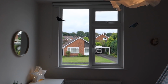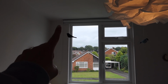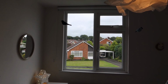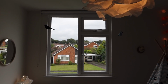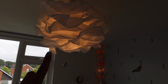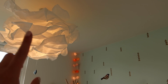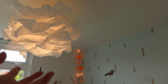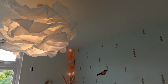And then the last thing to show you is just the small window that we have. We had a blind fitted by a local company. It's just a white blackout blind. Really recommend them just for getting your kids' room nice and dark and peaceful in the evenings for naps and stuff as well. They're really good. And then this is the light that we chose, and we actually have this in our downstairs hallway and upstairs landing as well. It looks a bit like a cloud, which is why I chose it. I think it really works in this room and looks really pretty.